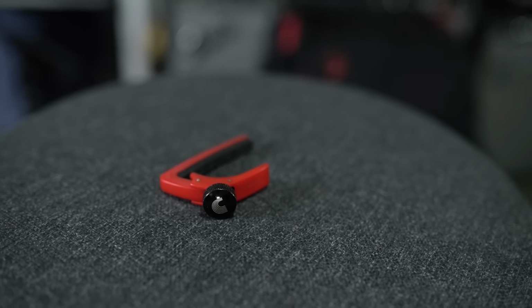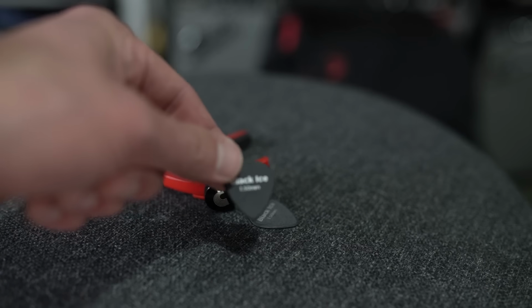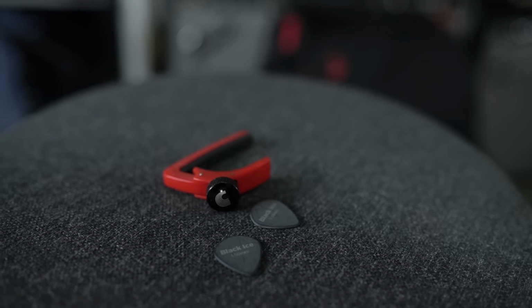It's a thing that I think for acoustic gigs in particular, really nice to have. And I take D'Addario Black Ice picks to every gig. Again, this is a thing I was using way before D'Addario ever approached me to make some videos.